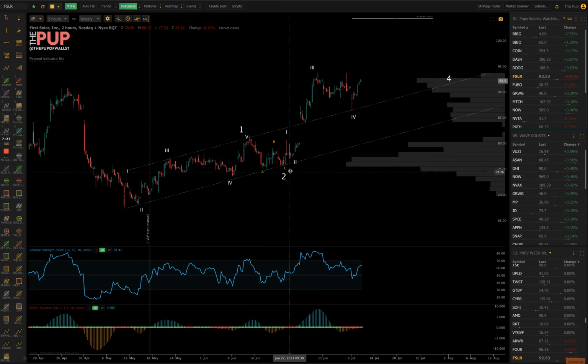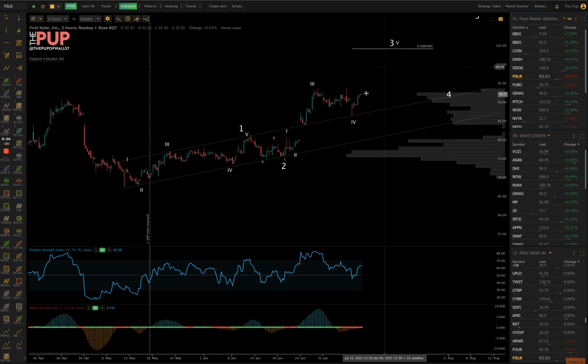and then a subwave 1, 2, 3. So we have a 3 of 3. Your wave 3 is going to generally be your longest, but never be your shortest wave. And then you usually have some sort of contracting triangle in wave 4. It's kind of what we're seeing a little bit here. And so I think over about 94.20, we might start to see our wave 5 of 3. That could bring us to about 100 to 104. Of course, just to reiterate, wave 3s can extend, so we can get higher there.